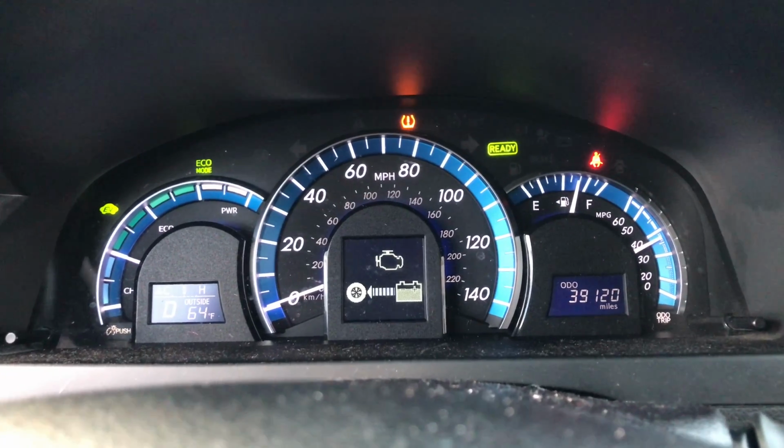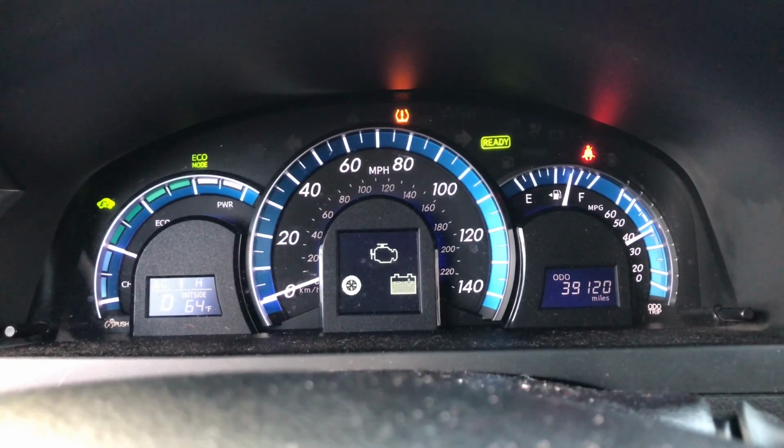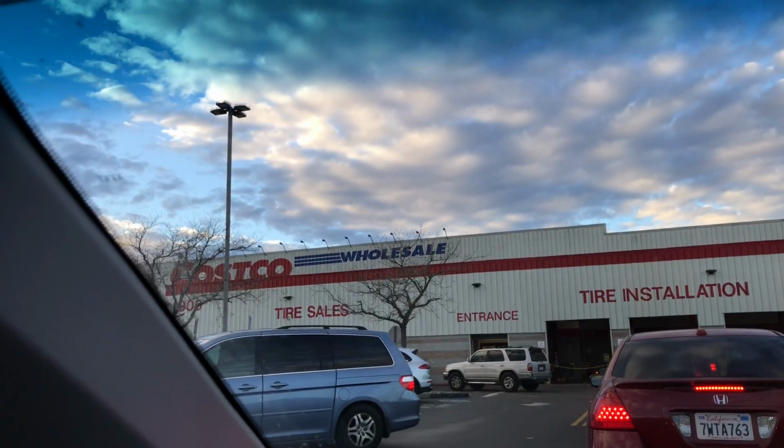So we're gonna replace the tires, $39,901.20 at Costco. When I decided that I would get the BFGoodrich tires, the cheapest place that had them was Costco. So I got the set of four tires. I'm not sure how much each, but with the tire pressure monitoring system and the fees for installing the tires and everything, it cost about $483 altogether.